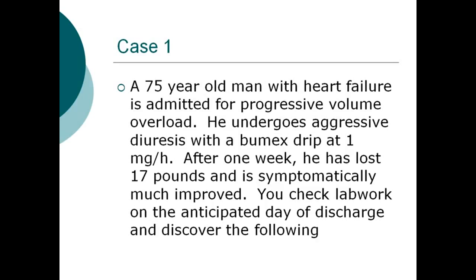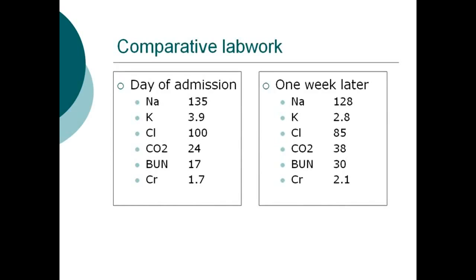A 75-year-old man with heart failure is admitted for progressive volume overload. He undergoes aggressive diuresis with a Bumex drip at 1 milligram an hour, and after a week, he's lost 17 pounds. He is much improved, although he still probably has some edema. You check lab work on the anticipated day of discharge, and uh-oh. Your attending says, "I want to discharge this guy. Here was his laboratory work on the day of admission. Now here's his laboratory work on the day that you're planning to discharge him."